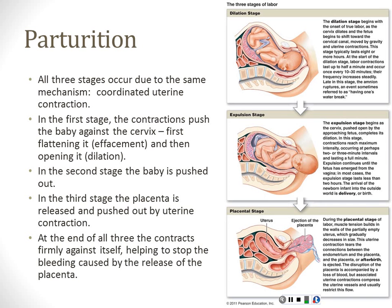10 centimeters is considered complete because that's approximately how big the cervix needs to be for the baby's head to squeeze through. Okay, so once dilation is 10 centimeters, then we know that it's about time for stage 2, which is when the uterus, continuing to contract now in a very regular fashion every few minutes, is going to push the baby out through this thin, expanded cervix. Now, typically, sometime in here, the membranes rupture, right?